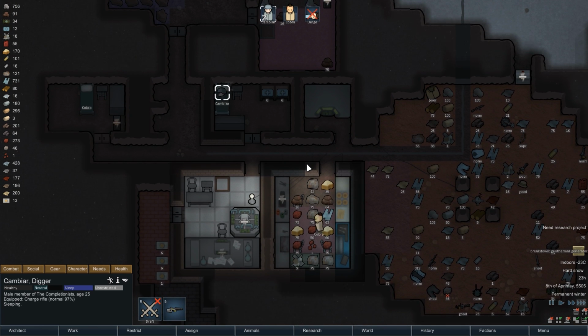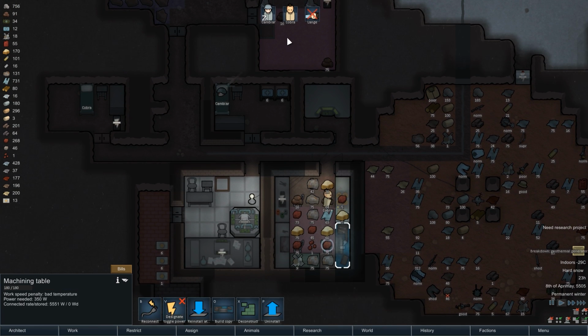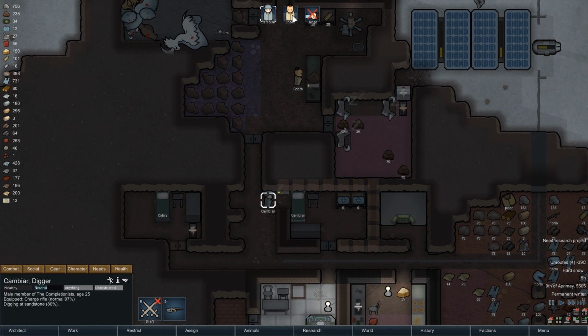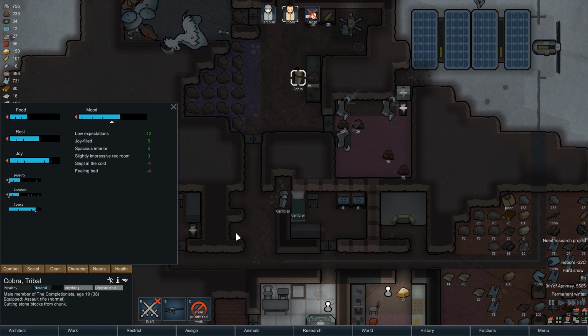For Cobra, the rest of the night is then spent cooking, until in the early morning hours Cambiar wakes up and starts mining again. Cobra is already making a few more stone chunks, while Cambiar carves out the wall surrounding his bedroom.